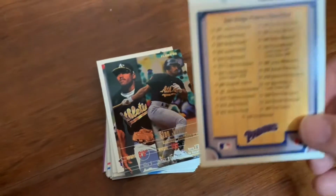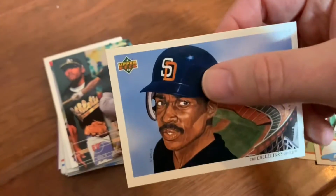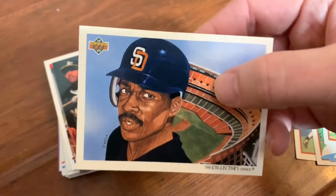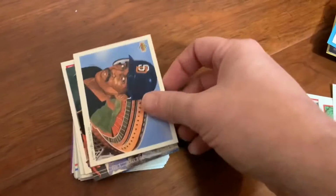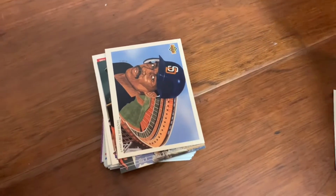here's a checklist. Fred McGriff. Oh man, that's a cool one. I think there's a Howard Johnson one for the Mets. It has the Big Apple and Shea and all that stuff.